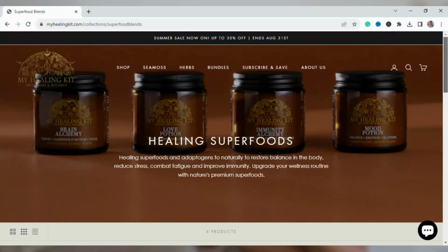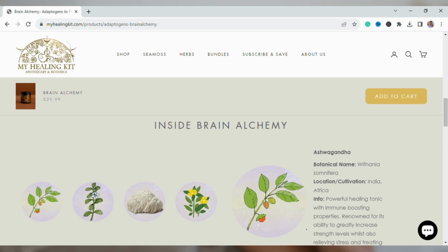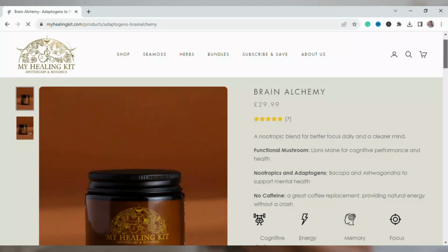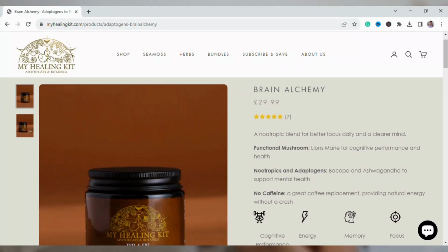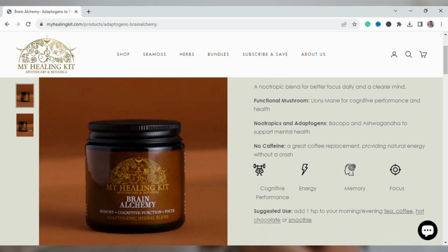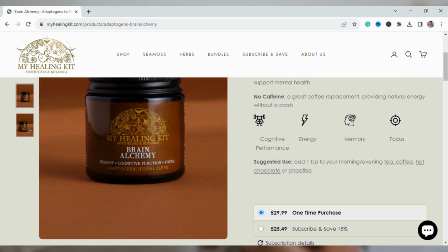And the other product I wanted to show you is for brain health and cognitive performance. It can help you to focus better and have a clearer mind. This is also a great coffee replacement if you want to stop drinking coffee. And this blend can provide natural energy, and they're really simple to use as well. You just have to add 1 tablespoon to your morning or evening tea, coffee, hot chocolate, smoothie.